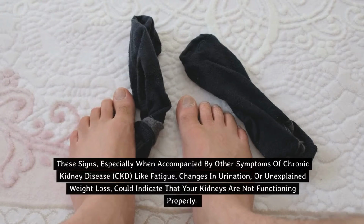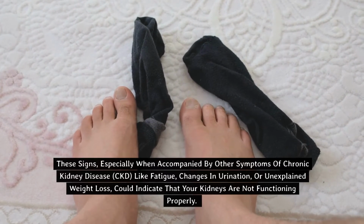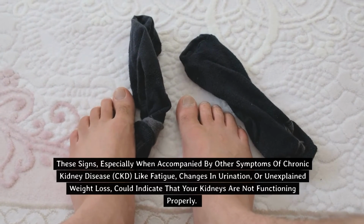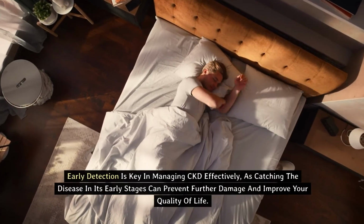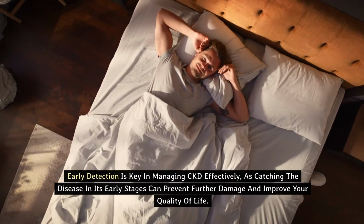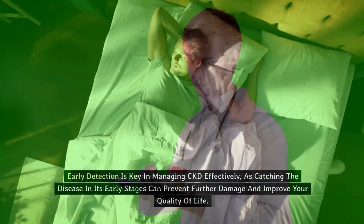These signs, especially when accompanied by other symptoms of chronic kidney disease, CKD, like fatigue, changes in urination, or unexplained weight loss, could indicate that your kidneys are not functioning properly. Early detection is key in managing CKD effectively, as catching the disease in its early stages can prevent further damage and improve your quality of life.